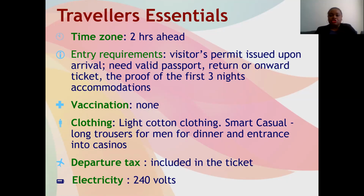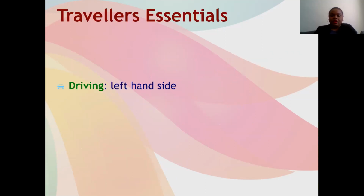Just a little note for the gentlemen to check before they travel. A lot of times the hotels will ask that the gentlemen wear long trousers in the evening for dinners and if they are going to the casinos as well.